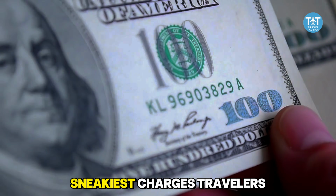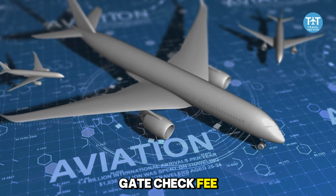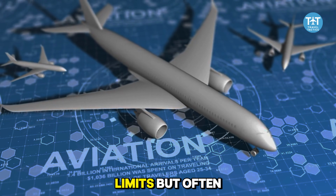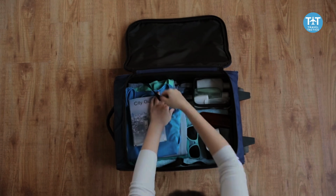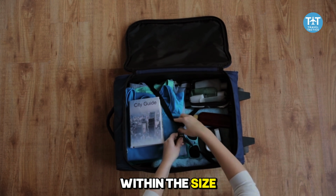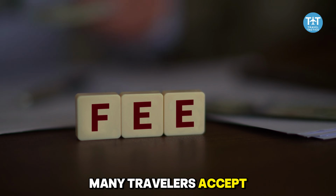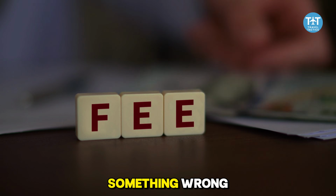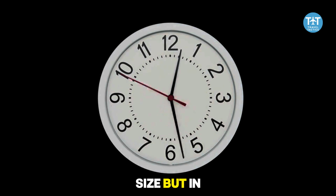This scenario is one of the sneakiest charges travelers will face in 2025, the unexpected gate check fee. Airlines cite operational limits, but often late boarding groups or slightly oversized bags trigger this fee. Even if your bag fits perfectly within the size checker, being placed in groups 6 or 7 leaves you vulnerable. Once they attach that pink gate tag, reversing it becomes almost impossible. What makes it worse? Many travelers accept the fee quietly, believing they did something wrong even if their bag qualifies. The real issue lies not in size, but in timing.